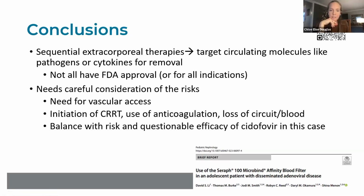And if other folks want to read more about the case, it was published recently in Pediatric Nephrology by members of our division here, including Rob and Shina. And we, I believe, have just a brief amount of time if anyone has any questions.